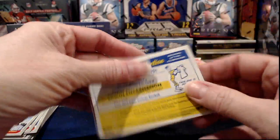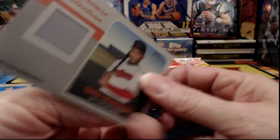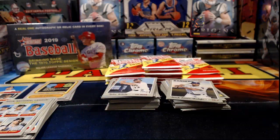Relic Kit came out right away. Clubhouse Collection, Edwin Encarnacion for the Indians.